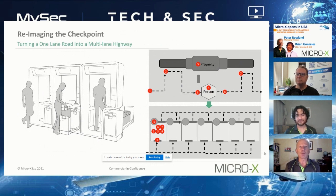And of course, with automated threat detection, which is the core of what Brian's talking about here, the reduction in manpower is what funds it all, because the current systems require a human to make the primary assessment of threat or no threat, as well as helping passengers through and resolving false alarms, which is a big part of it. So you don't have to make a big dent in the staffing before you've paid for these very, very quickly.